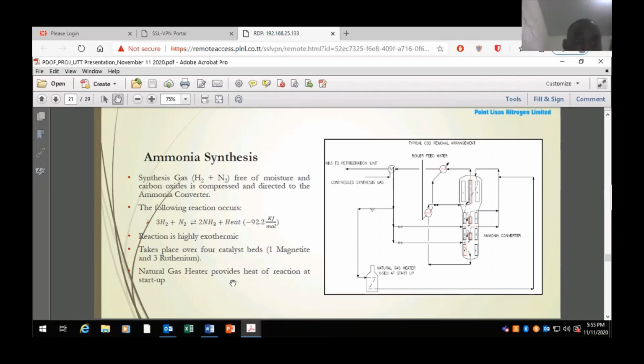to give you 2 moles of ammonia. The reaction again is highly exothermic, and it's done over 4 catalyst beds. The first bed, the largest bed, is a magnetite bed or iron-based catalyst, and the other 3 beds are ruthenium-based catalysts, right? So if I could describe this process, as I mentioned, we have compressed synthesis gas coming into the loop.